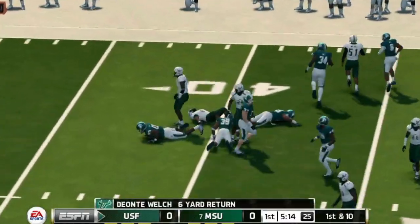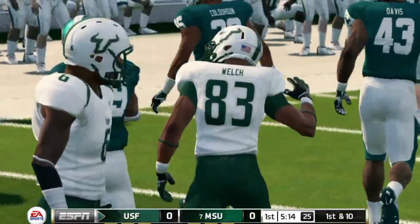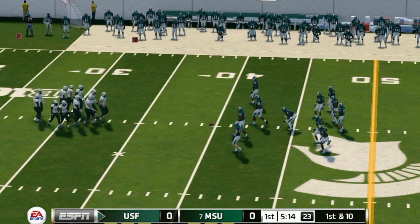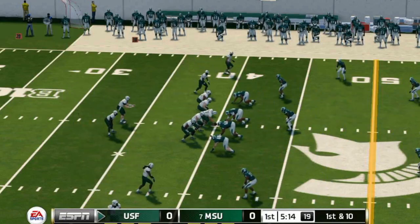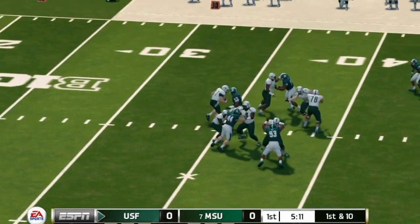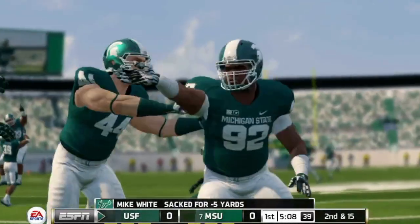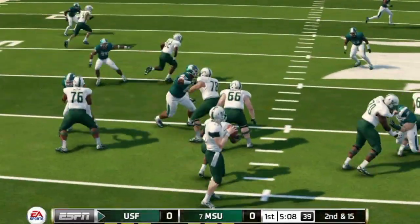They'll bring him down at the 40. Return for a gain of 6 yards. I don't think either team has a clear advantage so far. Let's see if they can make some plays and get a little separation. Now he's flushed and they got it. This quarterback has to do a better job of avoiding the rush because sacks can be real drive killers.